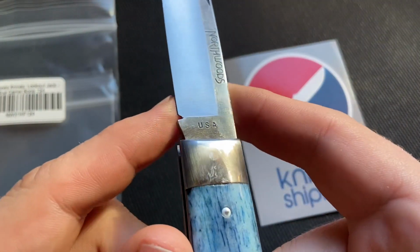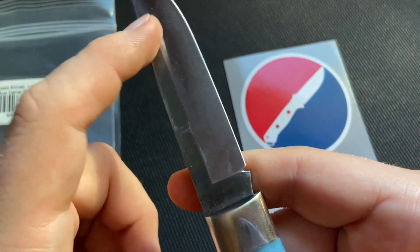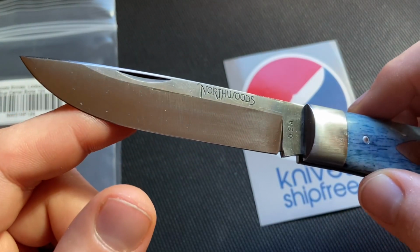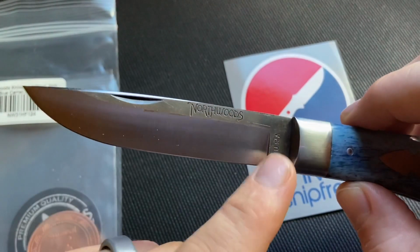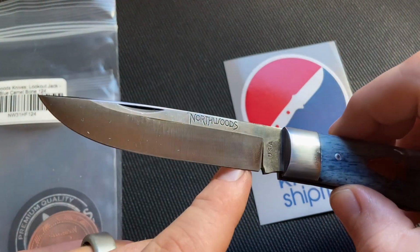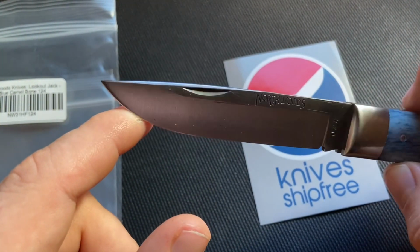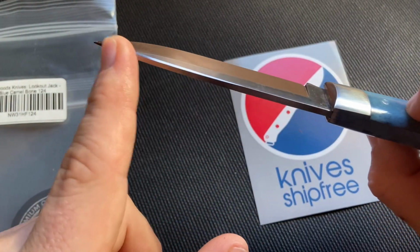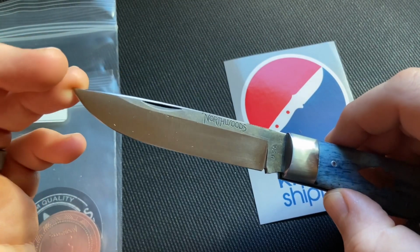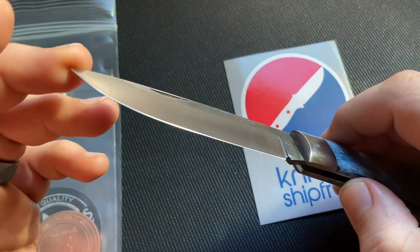Now, Northwoods knives just have the USA on the tang, so no year or anything like that. You can see it still has some of that finish from the heat treating process, which gives it a unique look like other Northwoods knives. And then a saber grind rather than a full flat grind like most GEC made knives. A little bit of drawn swedging on the top there keeps that thickness most of the way down towards the tip, which is one of the aesthetic hallmarks of Northwoods knives. They're a little bit more burly or sturdy a lot of the time.